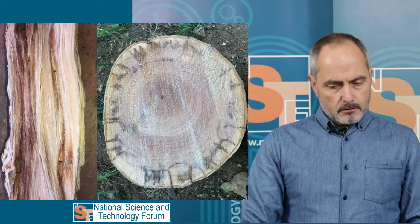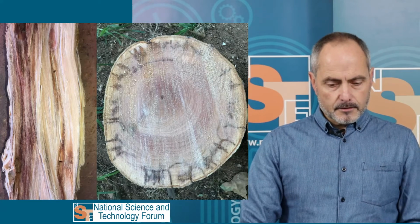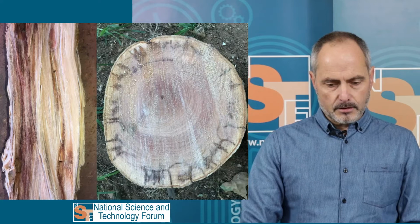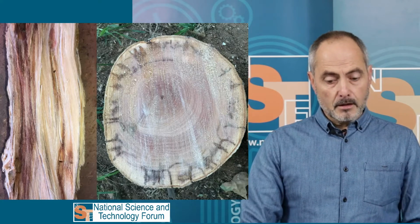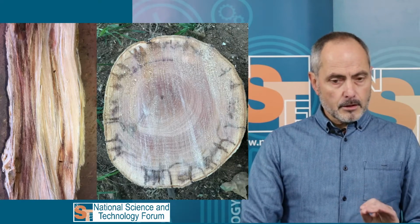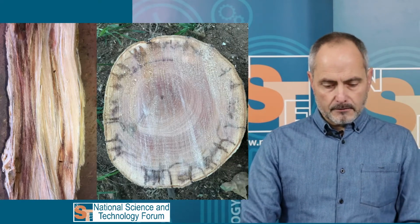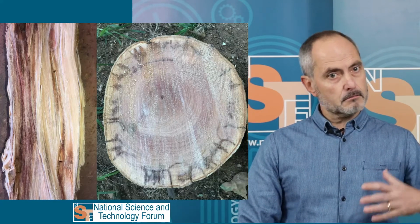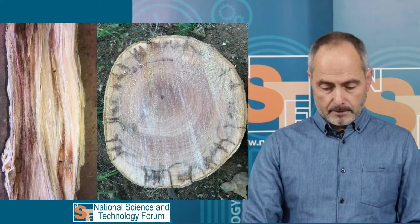So on the right-hand side also you can see the branching tunnels of this beetle, which means the beetle is reproducing and very active inside this tree. So this tree becomes its home, and the tree might die over a period of 5 years, a slow death, but the beetle is very actively reproducing in there and building up its population in a specific environment.